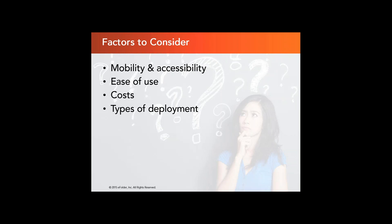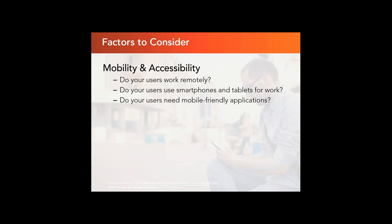So now we will go over some of the factors that MSPs should consider when choosing a document management solution. We've broken them down to mobility and accessibility, ease of use, cost, and types of deployments. So mobility and accessibility go hand in hand, and it's probably one of the biggest factors MSPs should consider.